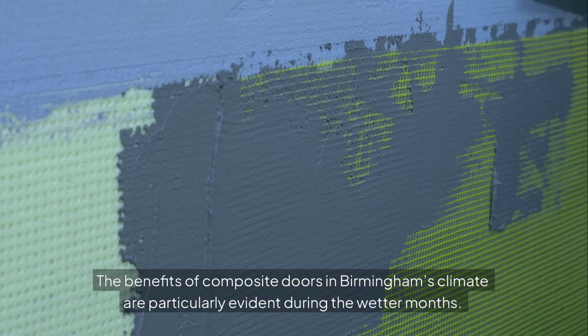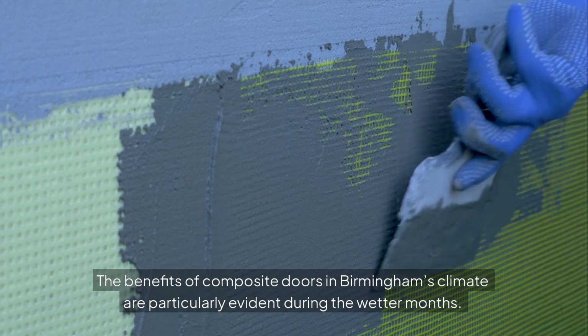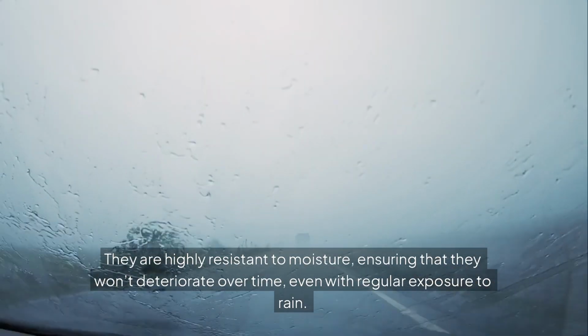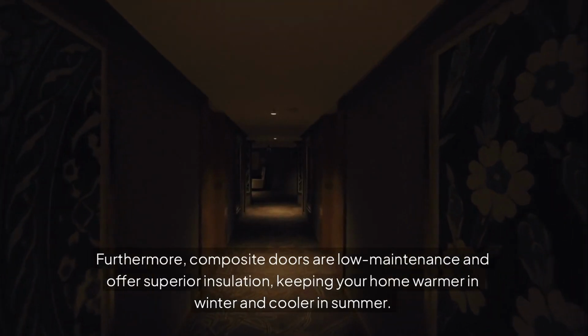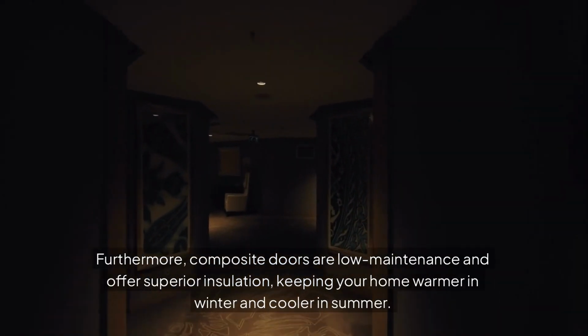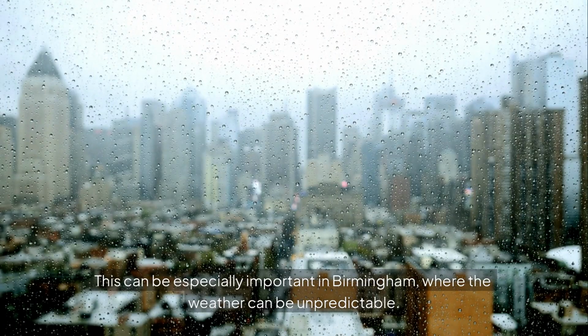The benefits of composite doors in Birmingham's climate are particularly evident during the wetter months. They are highly resistant to moisture, ensuring that they won't deteriorate over time, even with regular exposure to rain. Furthermore, composite doors are low maintenance and offer superior insulation, keeping your home warmer in winter and cooler in summer. This can be especially important in Birmingham, where the weather can be unpredictable.